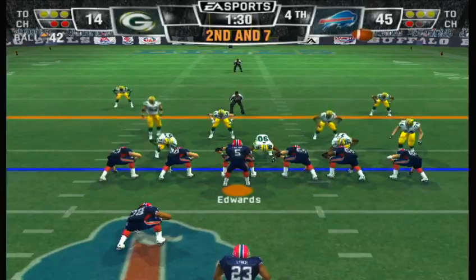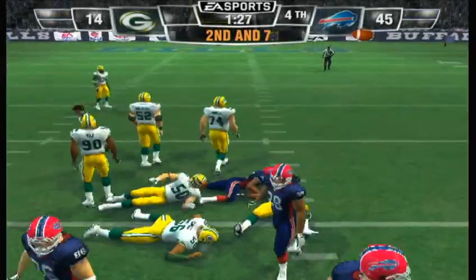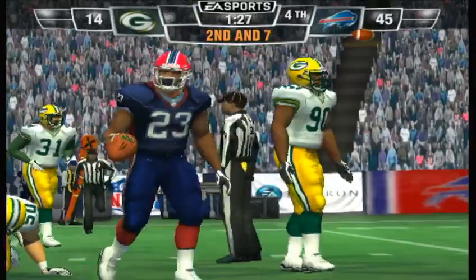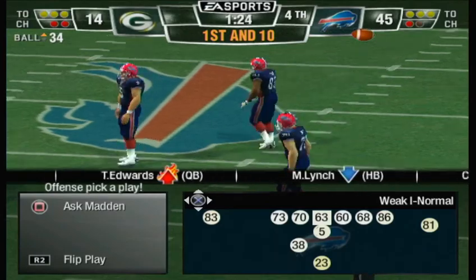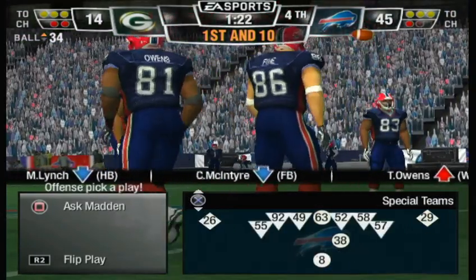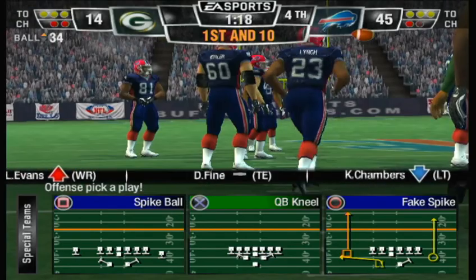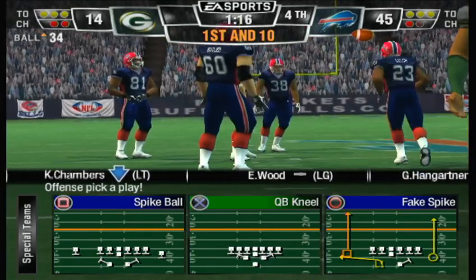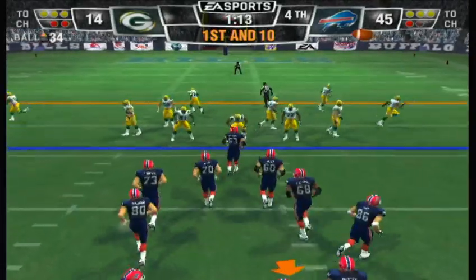Set. Hut. A halfback with the carry. They need to come up with a better game plan to stop this guy. Yeah, you're not kidding. They can't keep giving up those big chunks of yardage like that. If they do, it's going to be awfully tough to stop this offense. Ball on the 34-yard line.